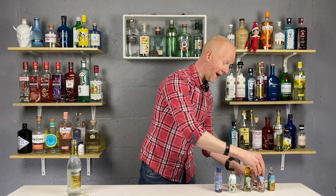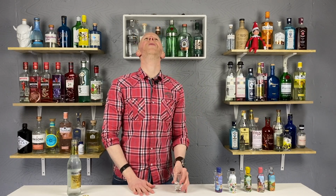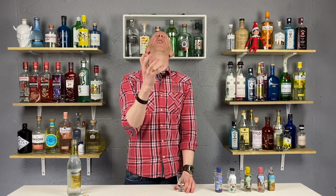I'm not sure what these people were drinking when they came up with the graphic design, but I want some of it. So then let's have a little sniffeth of it, shall we? Here we go. Oh, now we're talking. Now we are talking. The old nostrils have been, well not literally, but metaphorically set alight. Ooh, it's just bursting with a kind of fruitiness.